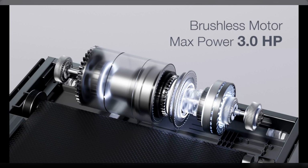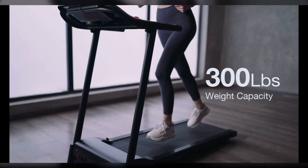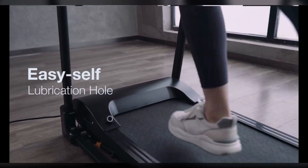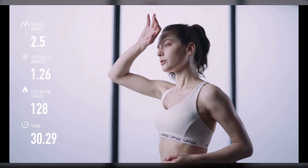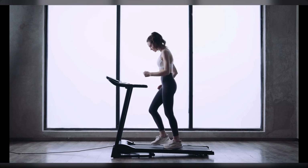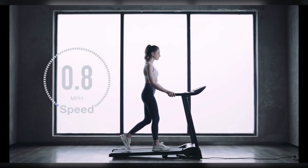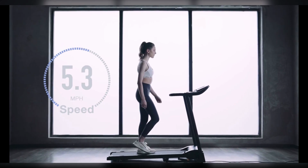Another feature that I found particularly appealing is its compact design. Thanks to a smooth hydraulic folding system, it's easy to tuck away, and the integrated wheels make it a breeze to relocate. If you're short on space, like I am, you'll find this aspect especially beneficial. The treadmill also comes equipped with pulse sensors in the handles for heart rate monitoring, which is handy for keeping tabs on your workout intensity and staying within your target heart rate zones.